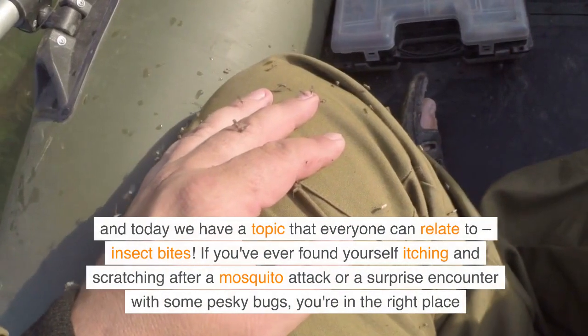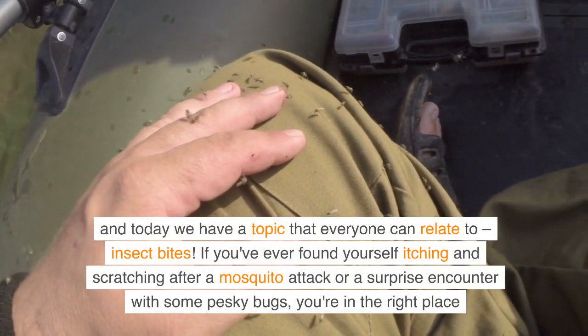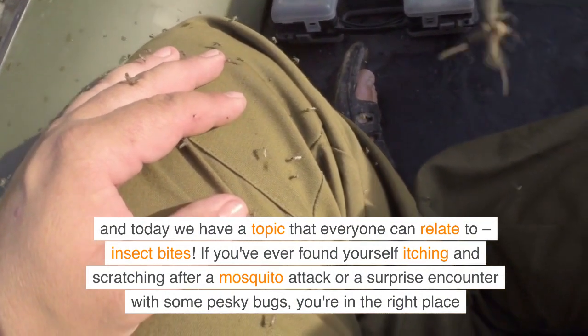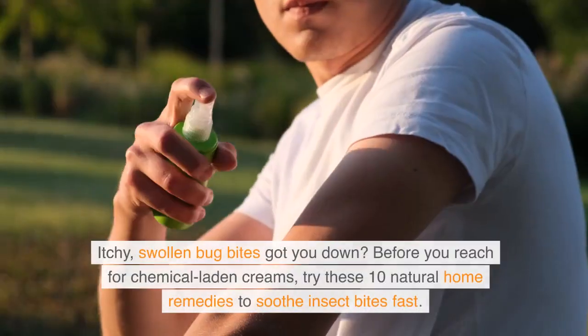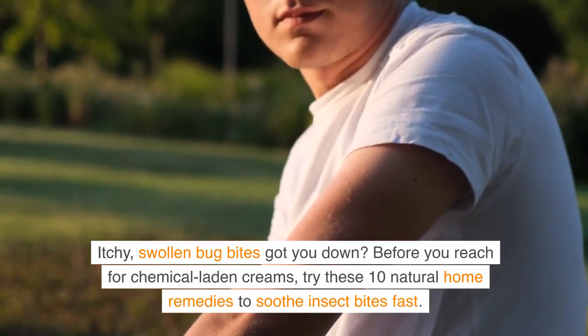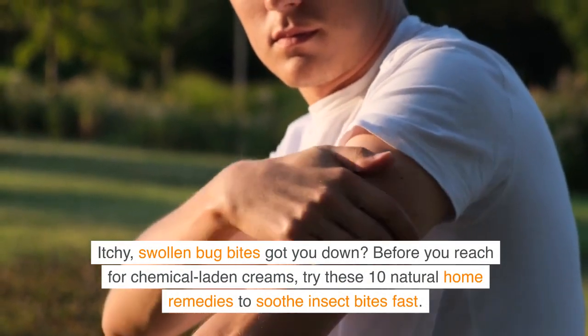And today we have a topic that everyone can relate to: insect bites. If you've ever found yourself itching and scratching after a mosquito attack or a surprise encounter with some pesky bugs, you're in the right place. Itchy, swollen bug bites got you down? Before you reach for chemical-laden creams, try these 10 natural home remedies to soothe insect bites fast.